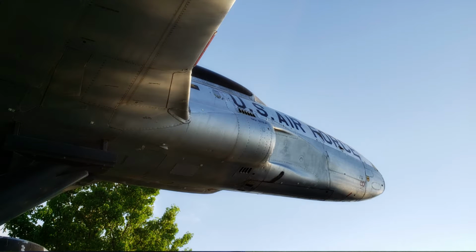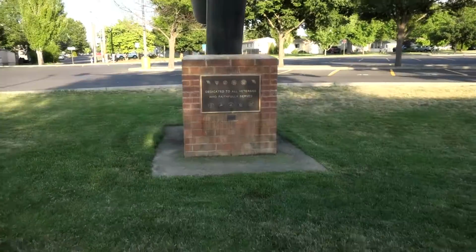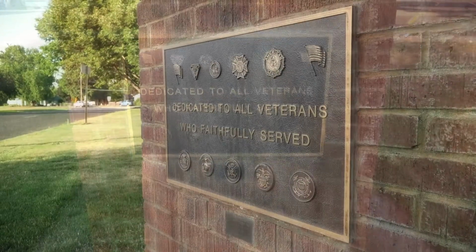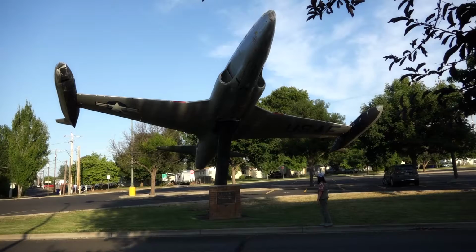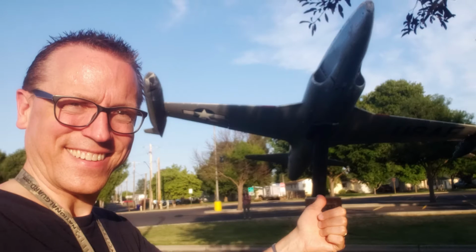And this plane here is part of the LWS Veterans Memorial. This retired training plane was placed here after 50 years of service as a thank you to the veterans of the area and to give a special nod of thanks to the Idaho Air National Guard. Check this thing out.